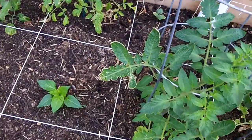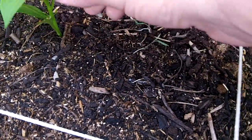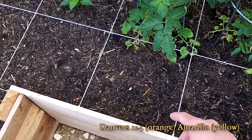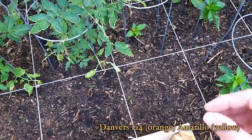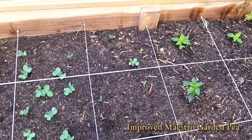One of the nice things about square foot gardening is you can tell where your plants are and where the weeds are. Easy enough to see, and they just come right out. Out front here I've got two different types of carrots. You can see we're starting to get some carrots come in. I don't have problems growing carrots. I do have problems getting them to germinate and get in the right spot where I want them. So I'll show you on the other one. You'll get the idea.